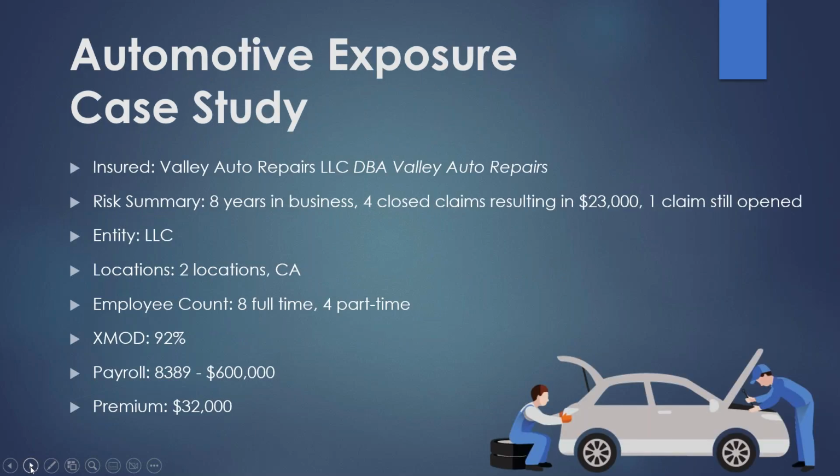So we're going to move into our first case study and what items are going to be of value to you when analyzing a risk and quoting it with the carriers. And how does this give you a competitive advantage over other brokers wanting the business? These bulleted items are going to give me a general idea of the business structure. It's an automotive business with 2 locations in California that performs repairs on vehicles. It's an LLC, so I would need a list of the managing members equaling 100% ownership. Around 12 employees with $600,000 in payroll.